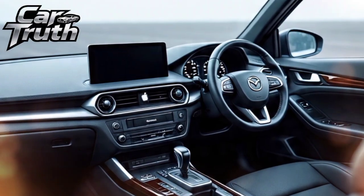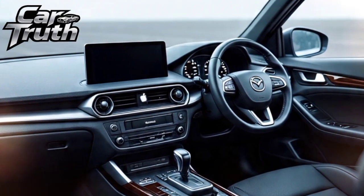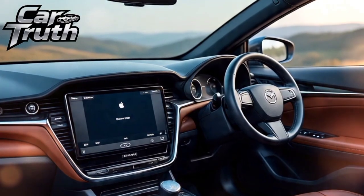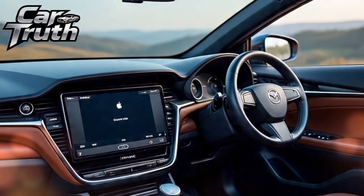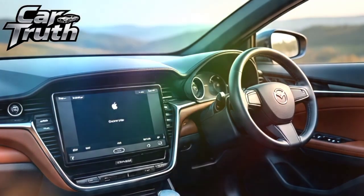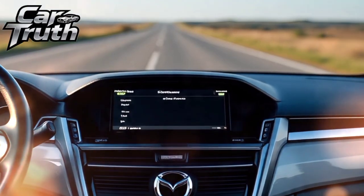And under the skin, the rear-mounted engine and transaxle are perfectly balanced, giving the car near 60-40 weight distribution, critical for handling and stability. And let's talk presence, because the Mazda 3 isn't trying to whisper, it's commanding silence.